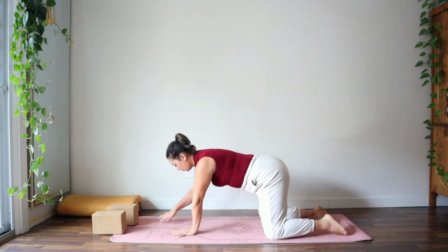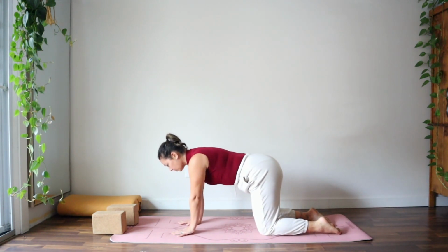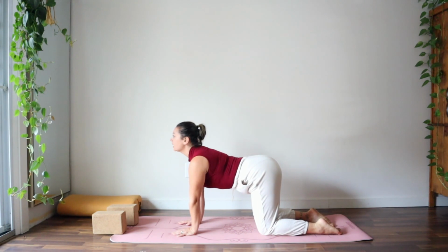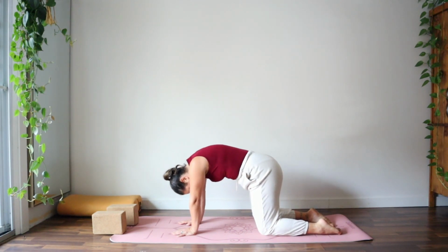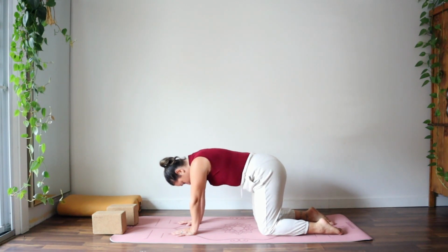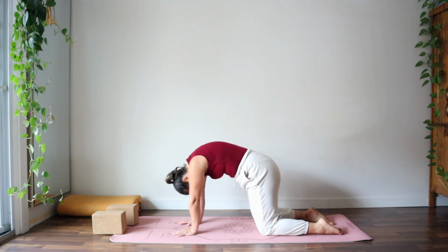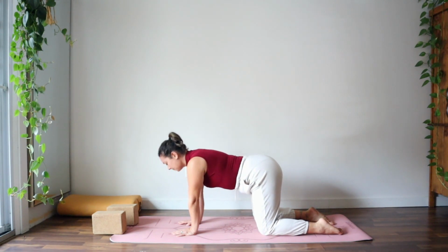Good. Let's place those palms back underneath the shoulders, knees underneath the hips. Couple cat-cows. Relax the belly, lift the chest, lift the gaze. Inhale, exhale. Let's round the back, tuck the chin, hug the baby in with the belly. Inhale, relax the belly, lift the chest, lift the gaze. And exhale, round. A few more times.